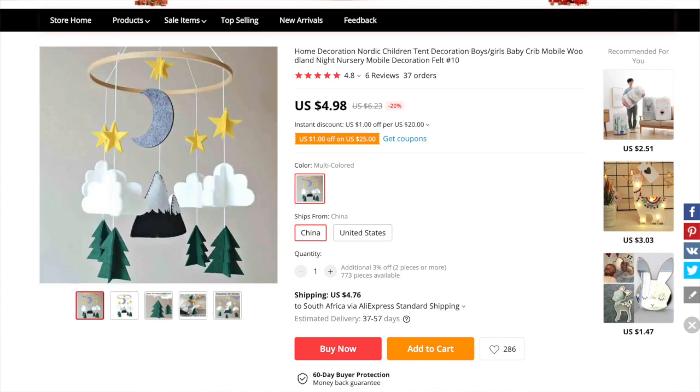And you will see now that this actually arrived a little bit broken. So in hindsight, I would maybe rather have bought it from a slightly more expensive and experienced seller, and maybe it would have arrived in better condition. So that was maybe not the wisest idea. So let's go have a look at some of the items that I've ordered.